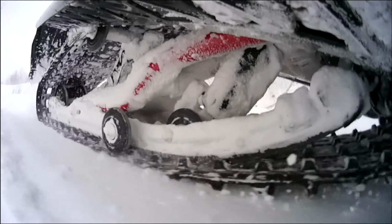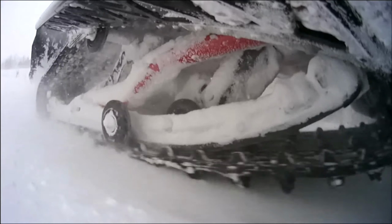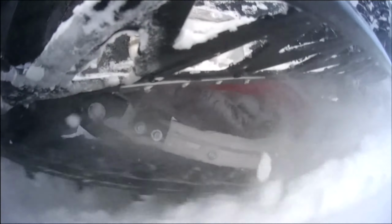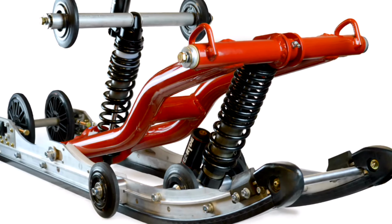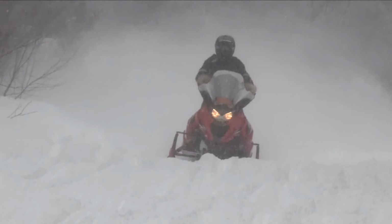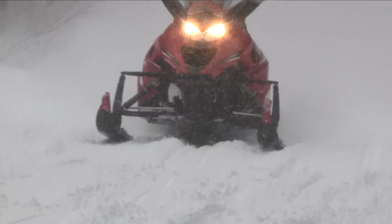Our suspension is different. That's what makes it work better. A standard suspension has two short torque arms, as they're called. We have one long swing arm. So it functions more like a dirt bike, and everybody sees dirt bikes jumping all kinds of stuff. It rides better, it works better.